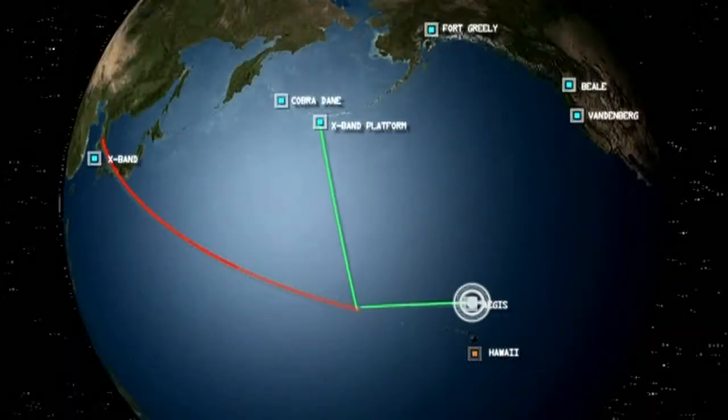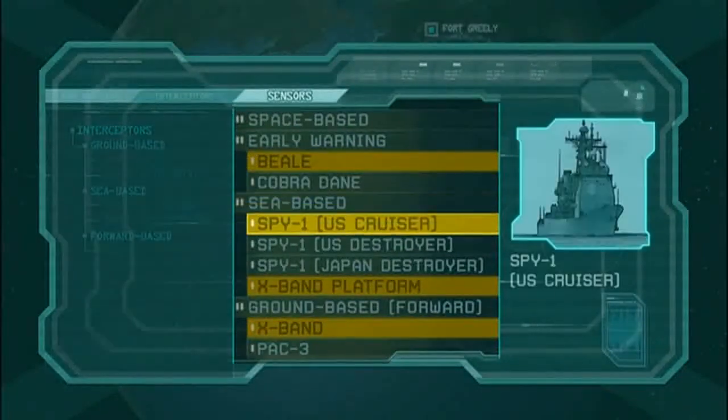Detailed surveillance and tracking is assigned to a U.S. Aegis cruiser in the region to enhance the air picture.